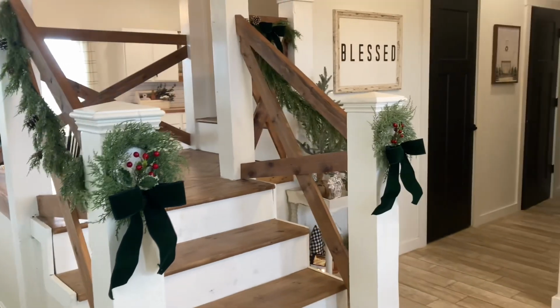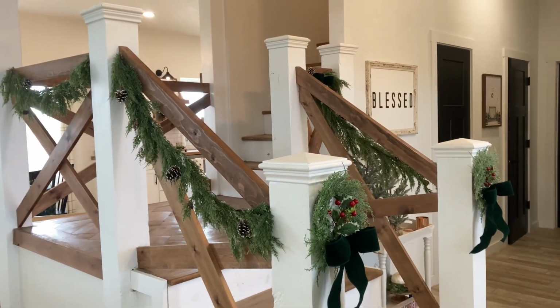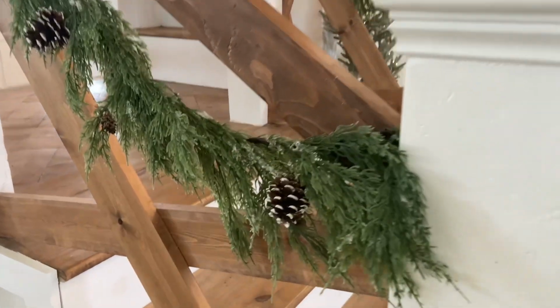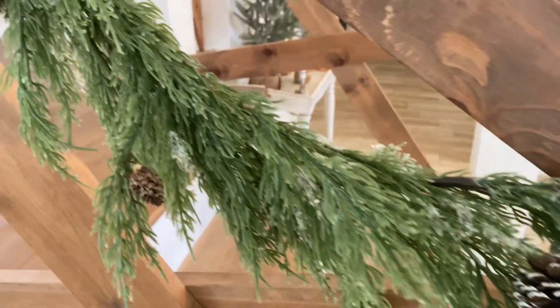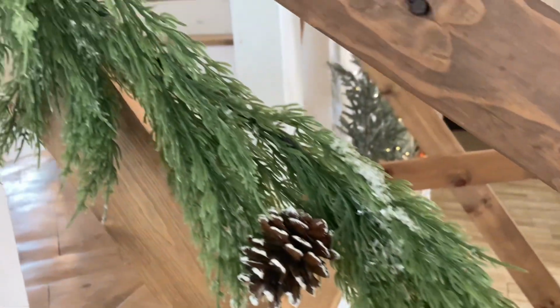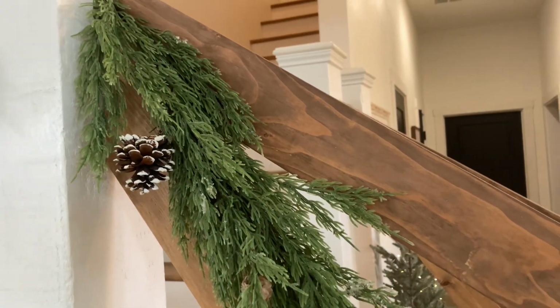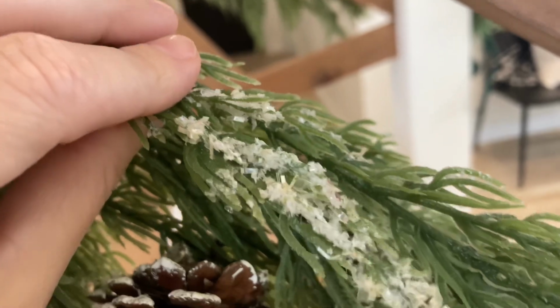And the rest of the staircase just went up with that same garland. This was the last garland at Home Goods the day that I was there. And I believe it was 12 feet. So it was a perfect size.